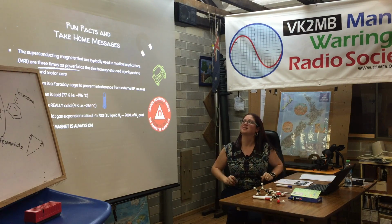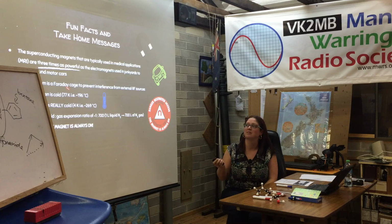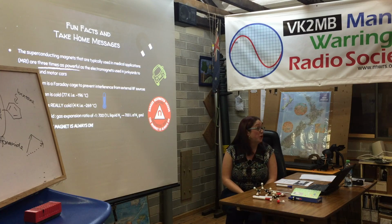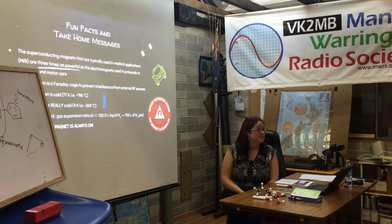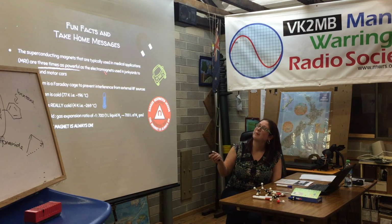So, the end, you'll be delighted to hear. Just some summarising points. The MRI magnets they use are about 3 times as powerful as the electromagnets in junkyards. The magnet room is a Faraday cage to prevent interference from external RF sources. The cryogens we work with are really cold. The main risk is asphyxiation, but you can also get cold burns. They have a very significant liquid to gas expansion ratio, hence the asphyxiation risk if you spill it. Spills are quite serious.